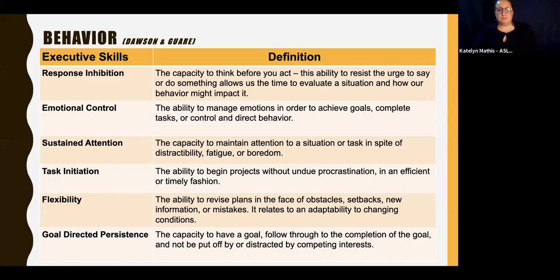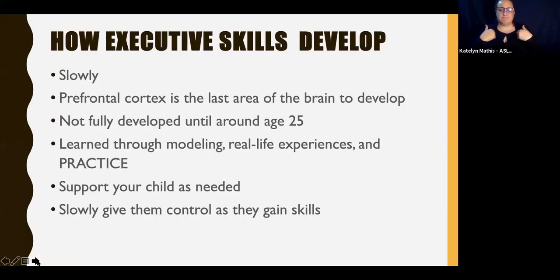So now that we have that common language, I want to talk a little bit about what's going on and how they develop. I always want to point out that it's slow. I think we forget that sometimes, because we have our own wishes and wants for our children, we forget how slow these things can come into place.